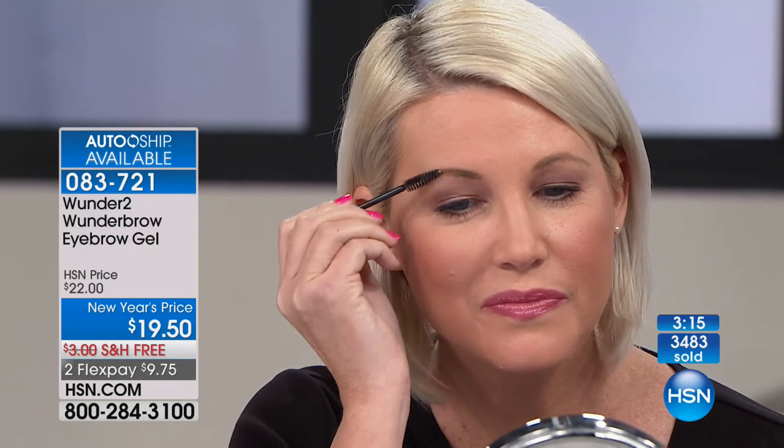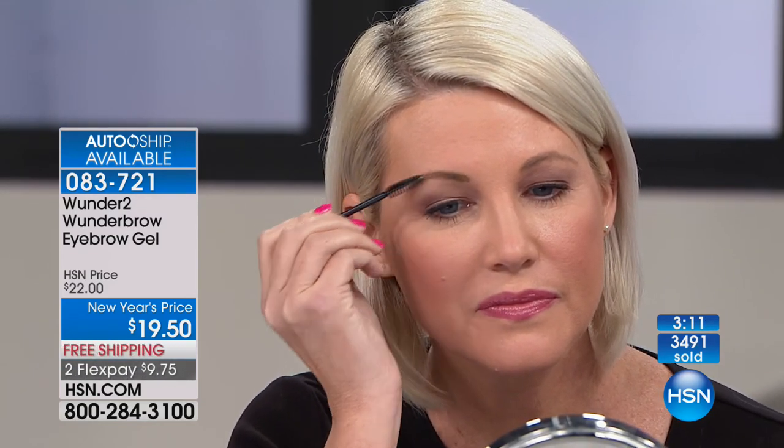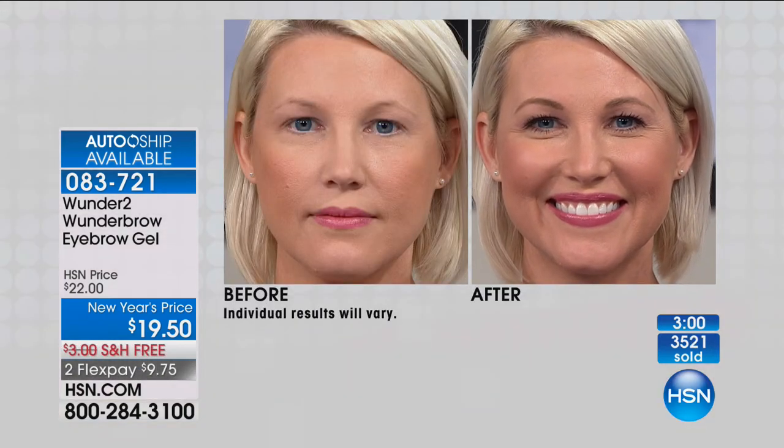Then you're taking your spoolie brush that comes included. You're gonna comb your Wonder Brow through. You're gonna leave it for a couple of minutes and bam, that's it. Your brows are on for up to a week. I am telling you, you're going to bed with these brows on. You're waking up with these brows on.